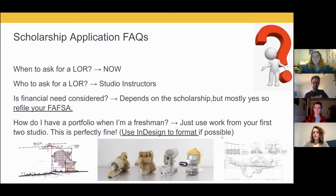I'm a transfer student, so this is my first semester. I've only been in my studio class for a few weeks, and I really don't have a lot of work that I would even be able to use for a portfolio. So does that just mean that I'm stuck till next year?